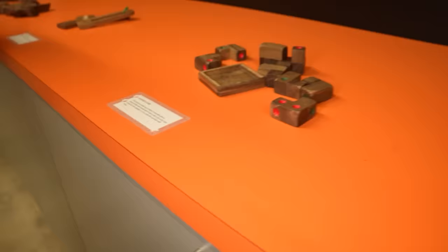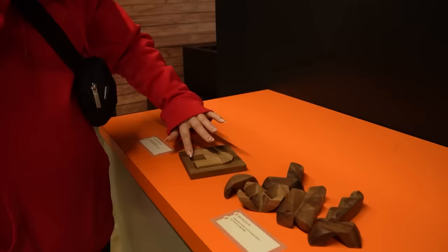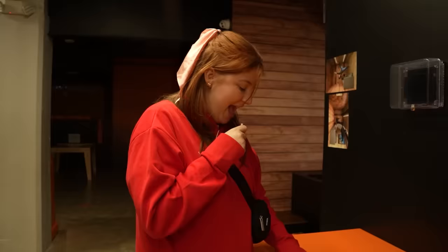Nice. Wait, Yomi! Literally, it's a heart puzzle. No way. Wait, okay, Yomi, look. I'm literally about to figure it out right now. Boom, boom. Heart! I did it, I found a heart. And I solved a puzzle, which means I get my next clue. Let's go get it. All right, Yomi, give me the clue.